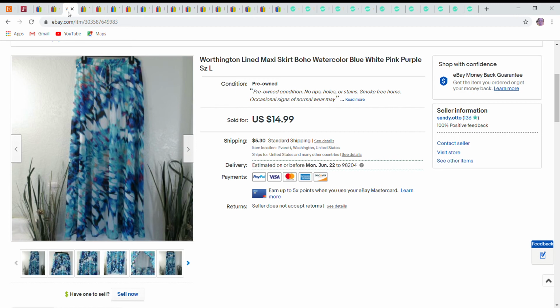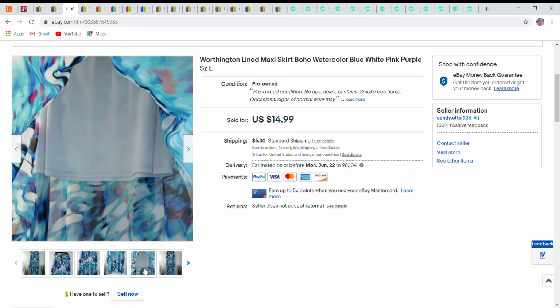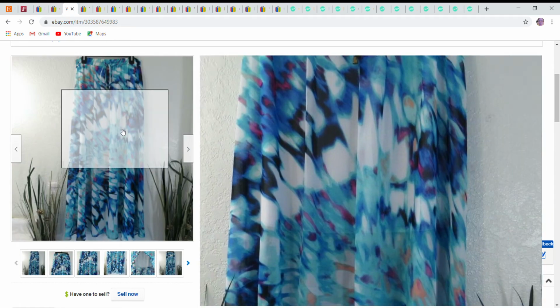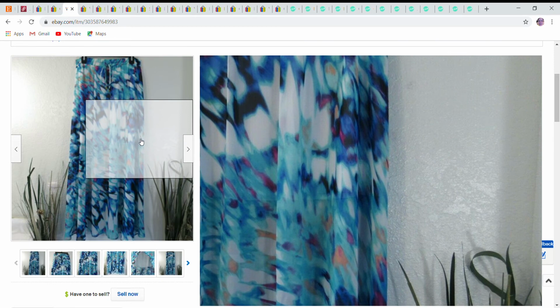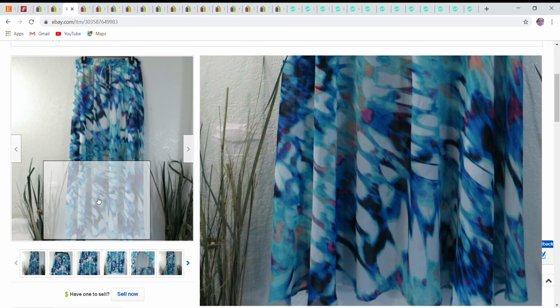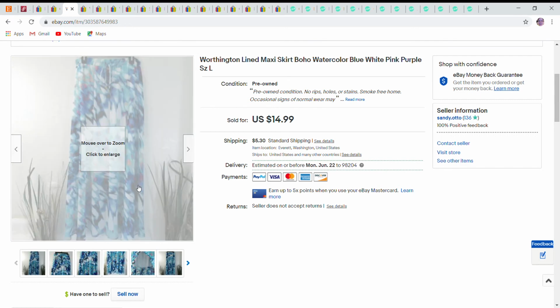Next item is this Worthington maxi skirt. This was a size large. It was kind of that boho style where it had, and it's kind of hard to see, I did take a picture of it here. So it has the top part, probably to right about here, has that skirt lining in it. There you can kind of see it in the picture. And then the rest of it is sheer. But it was a very pretty kind of watercolor, I felt, kind of design. Maybe a little tie-dye type, but I really liked that, and I did take a best offer of $10 on this one.